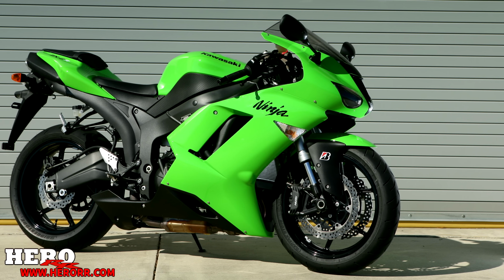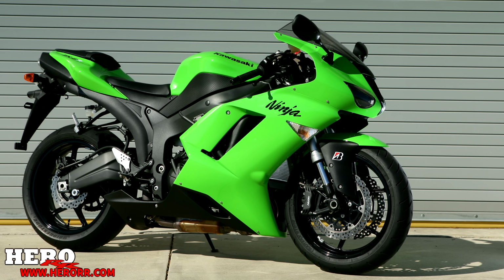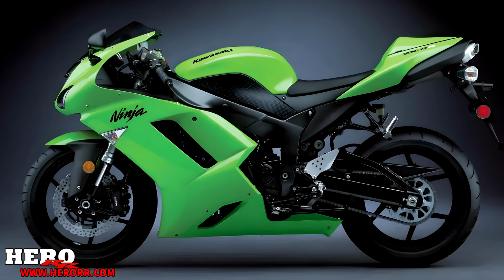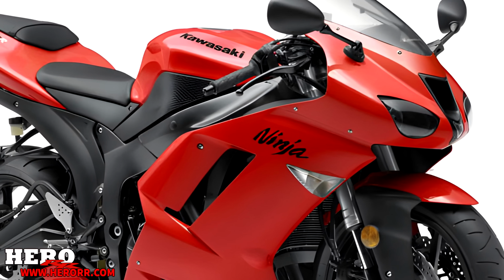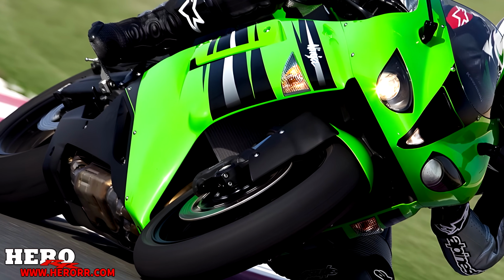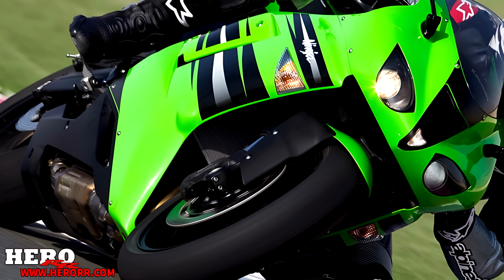However, this 599cc engine wasn't without changes, as it was technically an all-new engine redesigned from the crankcase up. This engine wasn't the only change either, as the frame, swing arm, suspension, brakes, and body were also completely redesigned. In fact, this bike carried very few parts over from the previous model.